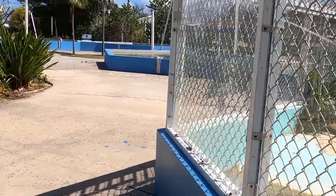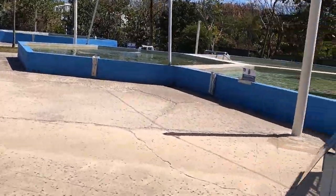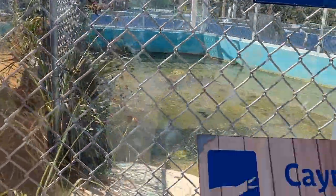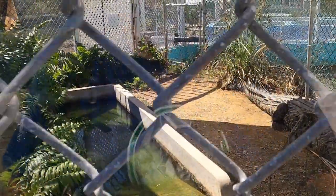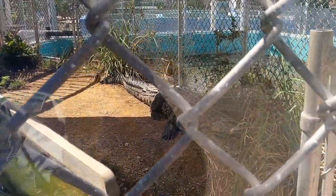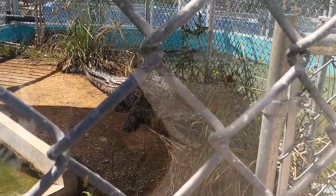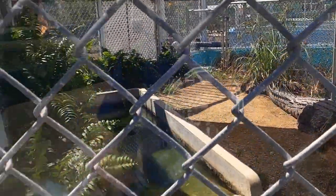Hello. This is the last remaining crocodile in the Grand Cayman. They hunted them to extinction. He's hiding. Oh, he moved. He's in the shade. There he is. You can't see him from the fence. He opened his mouth at me. All right. There he goes.